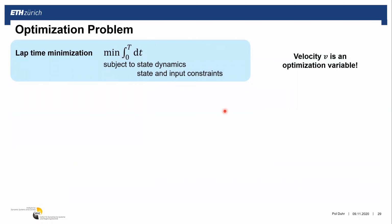What is the lap time optimization problem? Well, lap time minimization, if we denote by large T the lap time, is: minimize the integral from 0 to T of dt, subject to the state dynamics, so the position, the velocity, and so on, and the state and input constraints shown on the previous slide. And herein, as opposed to many other problems that were solved for hybrid electric vehicles, the velocity V is an optimization variable because it's directly related, of course, to the lap time.